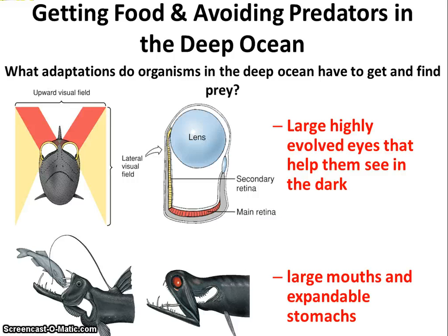And you can't eat or consume something that you can't physically fit in your mouth. And that's where a large mouth and expandable stomach comes in. It helps them make sure that every organism they see, they're going to be able to eat within reason. This is the reason why deep sea fish a lot of the time have those wacky large mouths with those huge teeth. Those large mouths and expandable stomachs and huge teeth allow them to guarantee that they can necessarily eat whatever they come across.